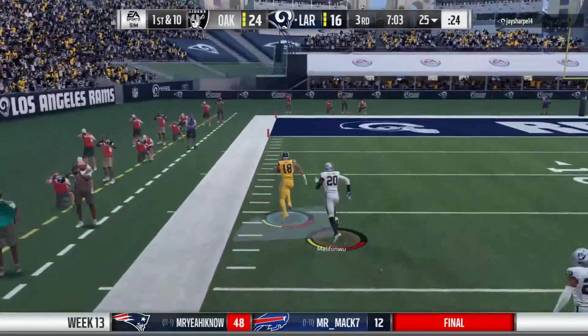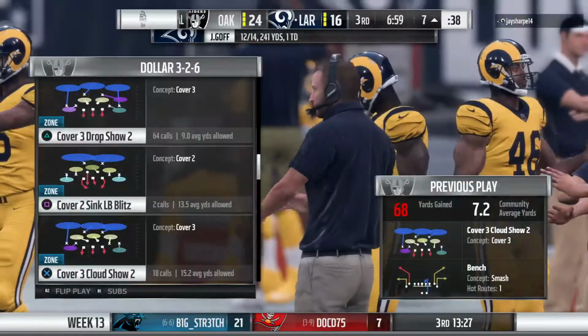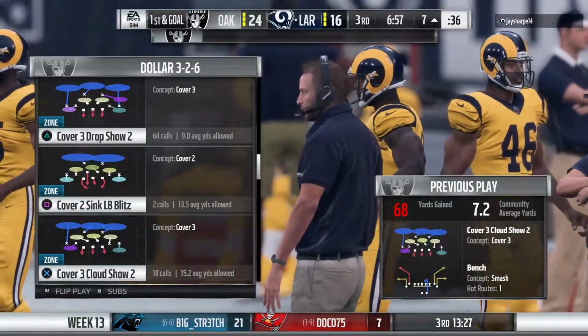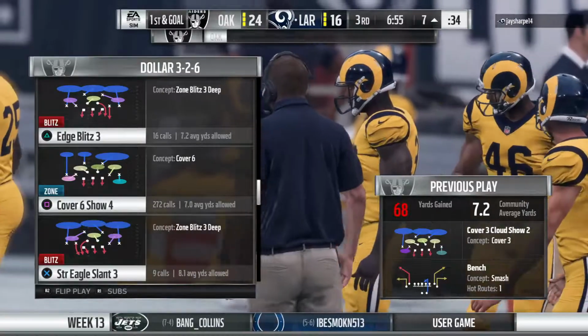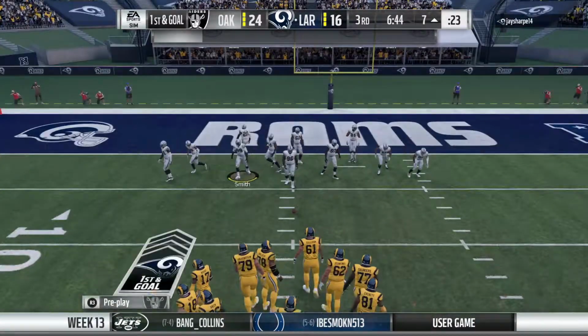There he goes left side. And he'll be down deep into Oakland territory. A big play there on the catch and run. 68 yards. And on the outside, they're playing press coverage.